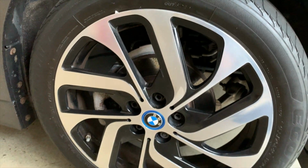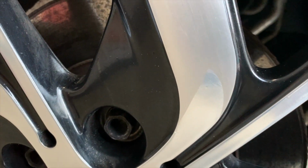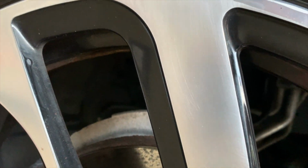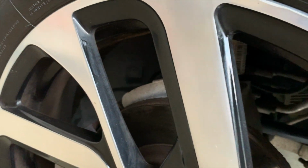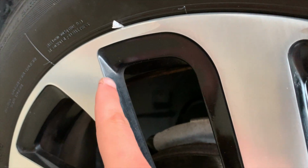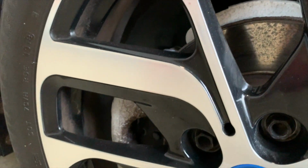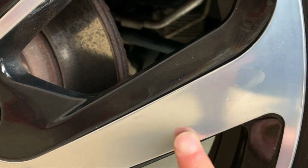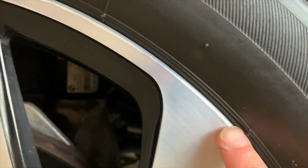So from far away it looks okay, but once you get close, I don't even know what's going on here, but this bit basically has been painted with a brush, which is not how you refurbish a diamond cut wheel. We've got overspray or paint drip there, and here we've got bubbling in the lacquer. So yeah, really not cool.